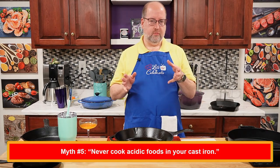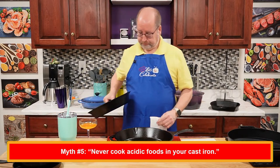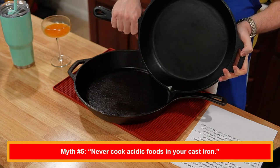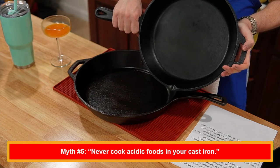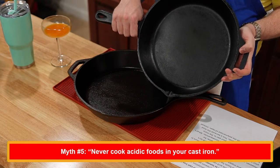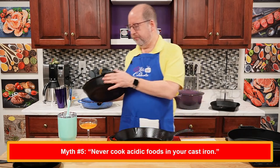Maybe partially true. Maybe. So this guy, my old reliable, I've cooked acidic foods in this for years. But it's well-seasoned, it's well-used. So for me to do pasta and tomatoes or something acidic like with wine, absolutely, I'm going to use it.